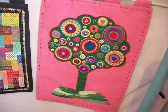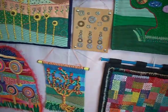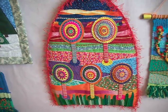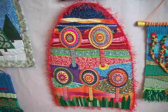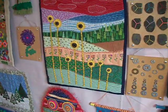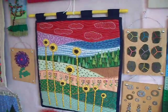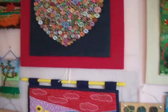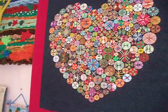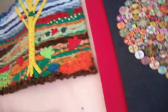I like circles, I like spirals, I like colour, you may have guessed. And there's the Lollipop Trees. I love the Lollipop Trees. I've just found this idea in a magazine and I thought I could do that. I'll try it, and it's worked out really well. Now I'm going to have to go around this bed now, change hands, and there's the button picture, all buttons. I can't remember how many buttons there are on there. I'm going to struggle here now, unless they actually climb onto the bed.